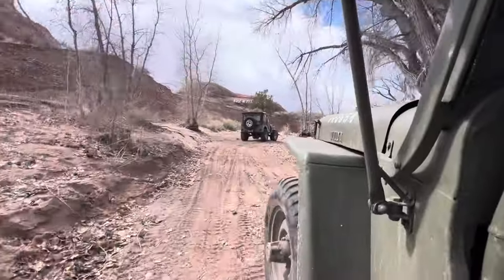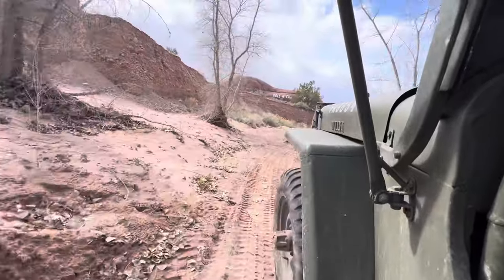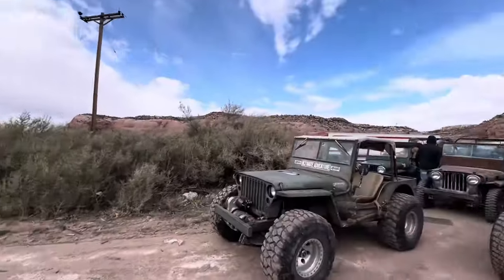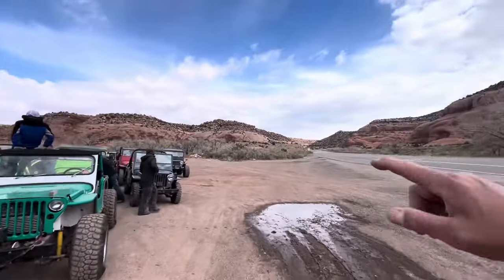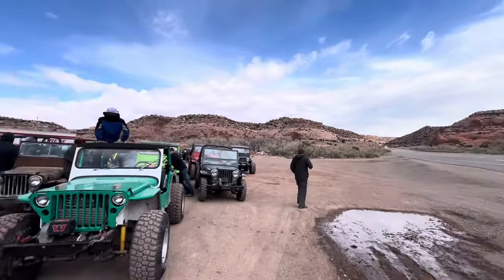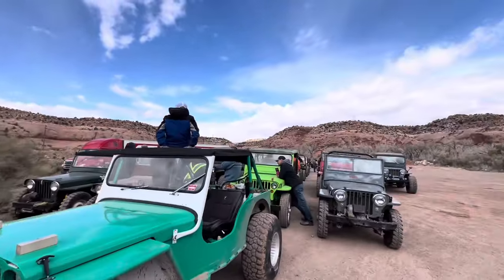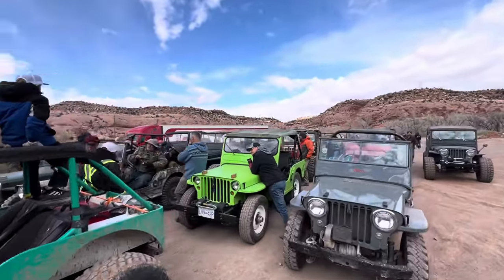Parking area. Made it to our lunch point right here. All through these hills and stuff like that. Came through all dirt roads, mining roads. Big old giant herd of flat fenders over here.